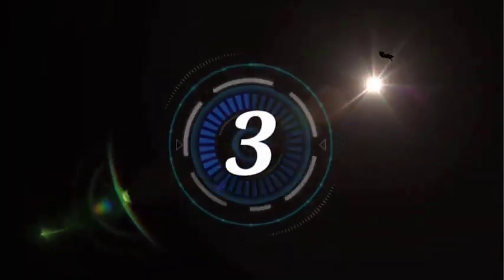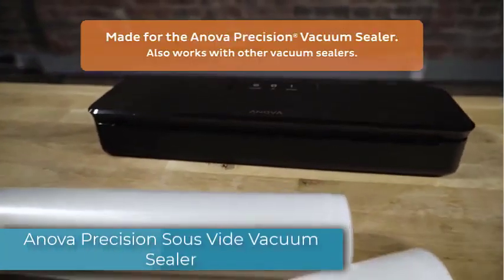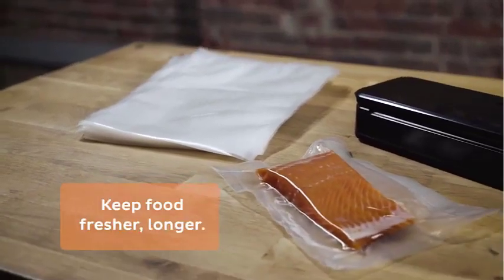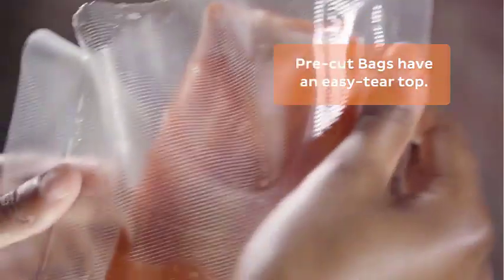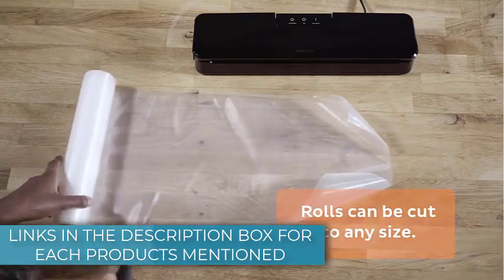Number 3. Anova Precision Sous Vide Vacuum Sealer. This sealer is intended for use with the brand's popular Sous Vide cooker, but it works well for food saving, too. The super sleek and simple one-touch Anova is designed to extract air quickly and seal tightly. You can use it with bags of different sizes for serving groups of 2 or 10.